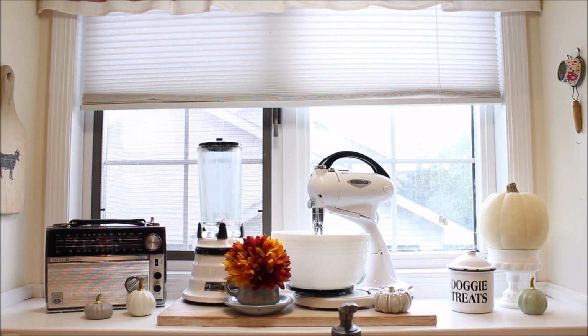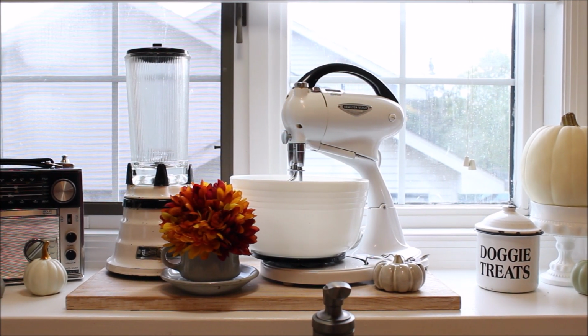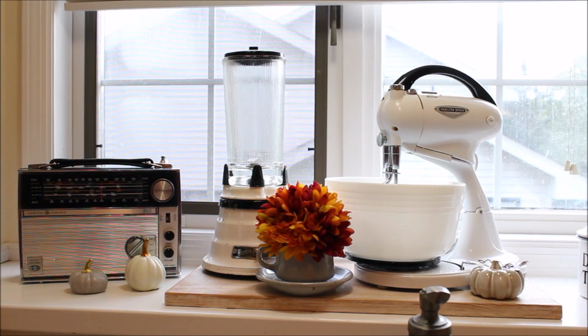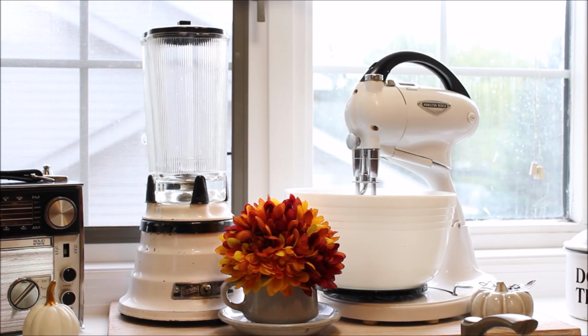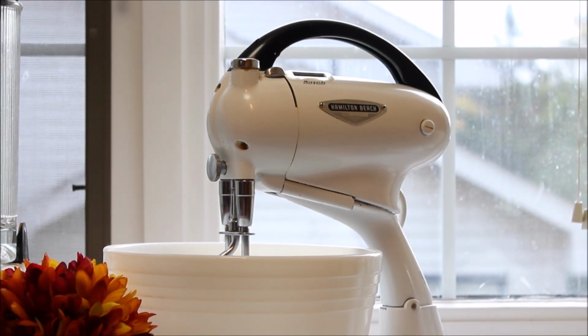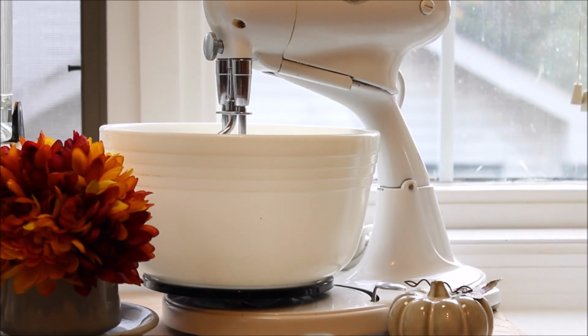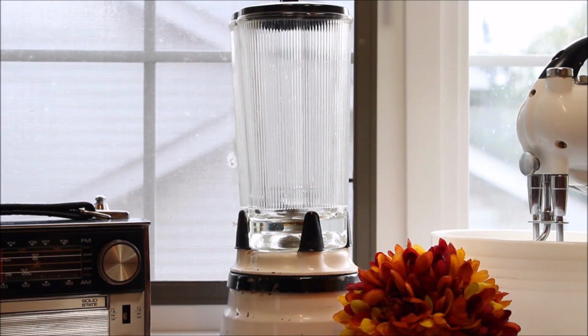We'll start in the kitchen today with this tiny little window area above my sink. I've had some great luck lately finding some vintage white appliances, so I've grouped them together here on top of a plank of wood, and I think it looks really nice. I've kept things very simple by placing first the mixer and then the blender and then adding in a few little decorative pops of color around them.